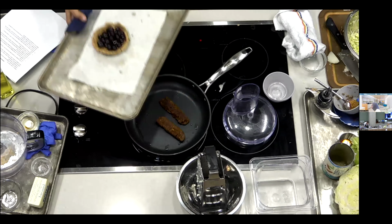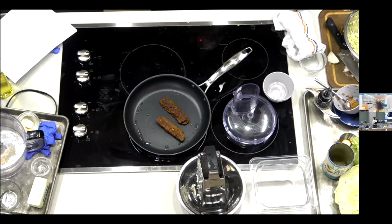You could serve it with some healthy ice cream. Yogurt. Yeah. I was thinking some herbal teas. Oh, yes. Some chamomile yogurt, maybe.